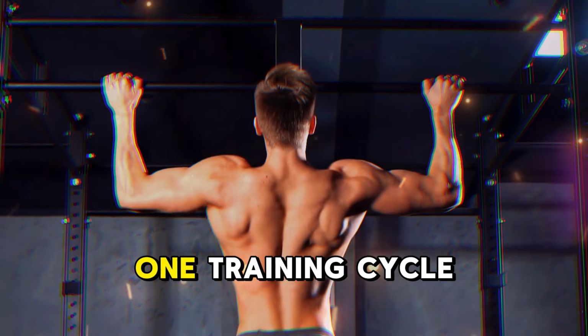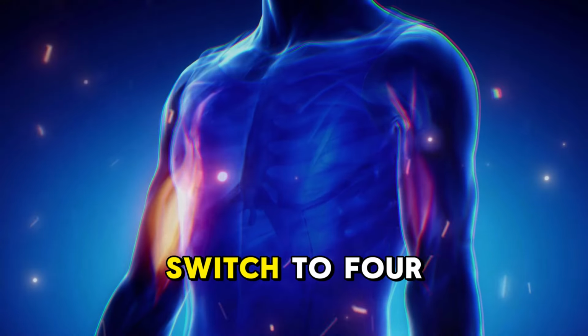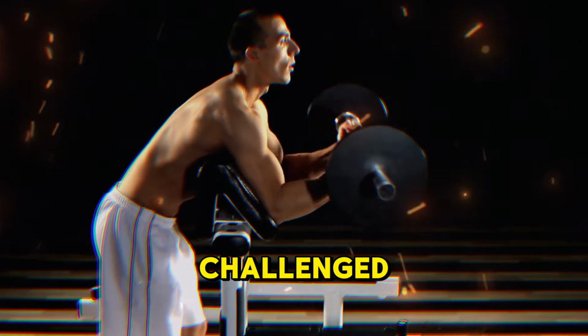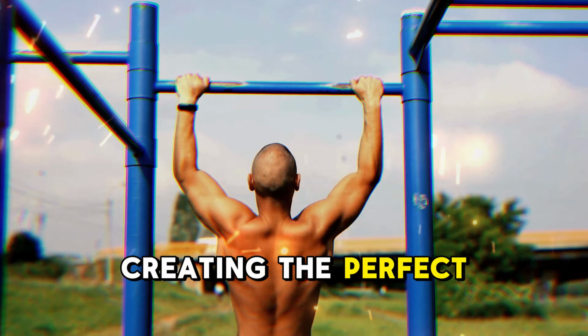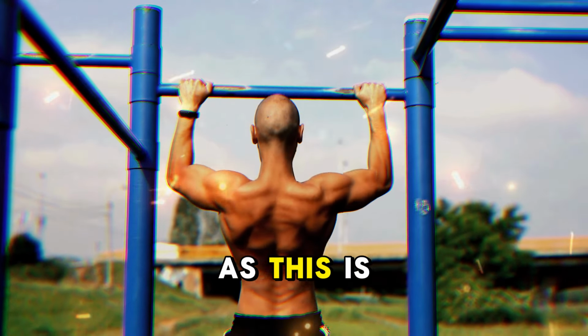For example, in one training cycle, you could focus on 3 sets of 12 repetitions for hypertrophy, and in the next cycle, switch to 4 sets of 6, 8 repetitions for strength. This approach keeps your muscles constantly challenged, developing different fibers and preventing plateaus, creating the perfect scenario for efficient muscle building. And remember to alternate different exercises for the same muscle group, as this is crucial.